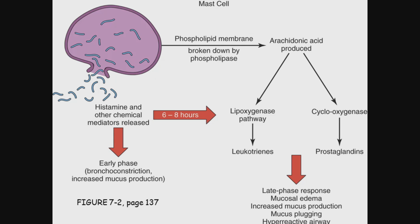This might be a nice thing to kind of commit to memory. Just a hint. It's a lot of big words, but you should know that there's two different pathways, one of which leads to an early phase, one of which leads to a late phase.